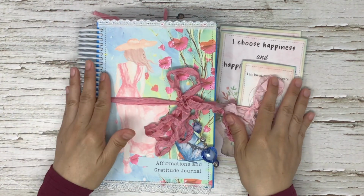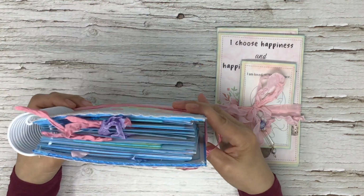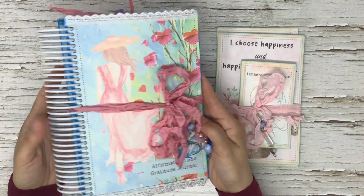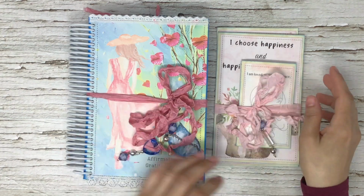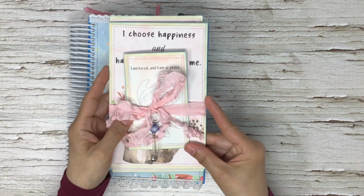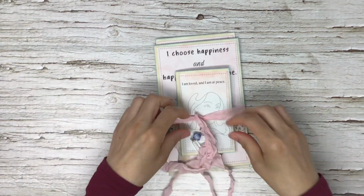This journal is somewhat different from the journals that I normally make. You can see the edges have no laces or trims, very simple. And the binding is also different. I used my True Bind tools and I separated these mini booklets. Let us take a look at this one first.